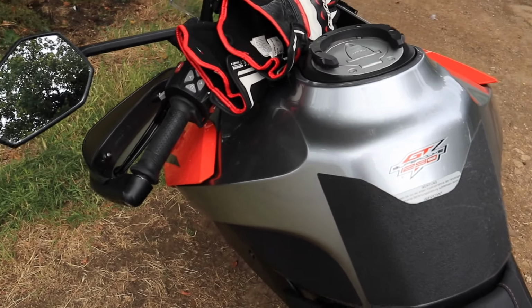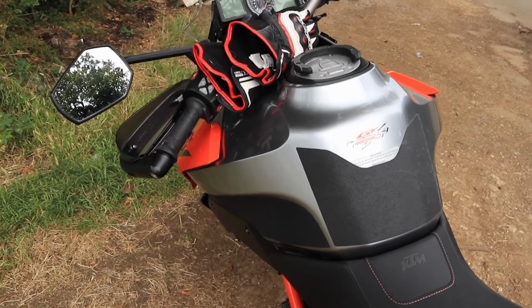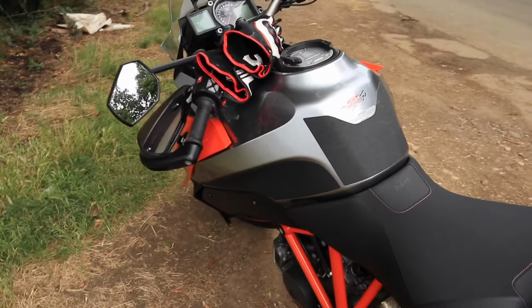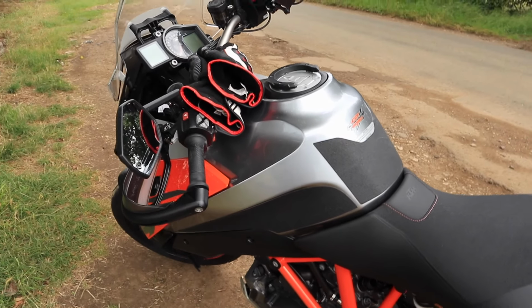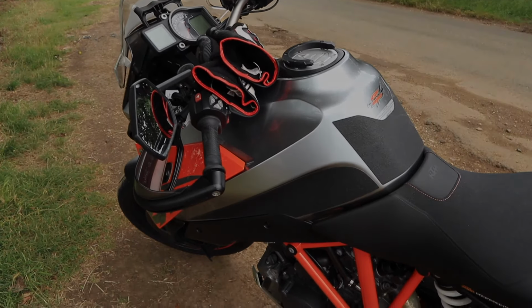The fuel range is good. I was easily getting 200 miles on a trip, so when you're on a run you get a bit less than that if you're just doing short journeys around town. But fuel tank size, pretty big tank, so quite a bit to fill up. I think it's 23 litres, but very decent for when you're on tour.